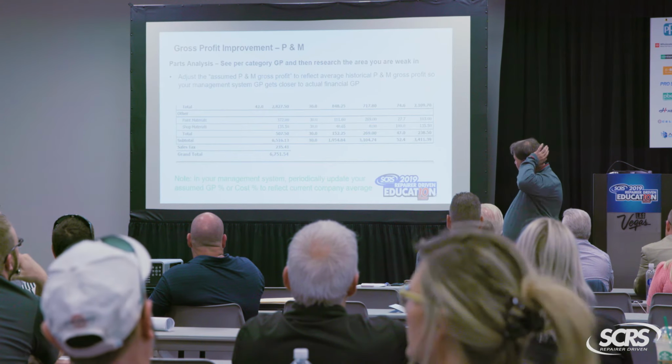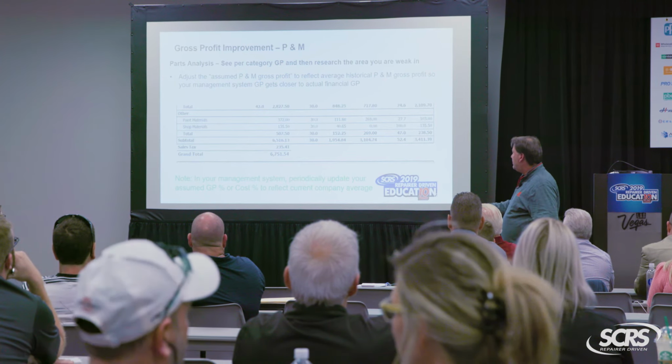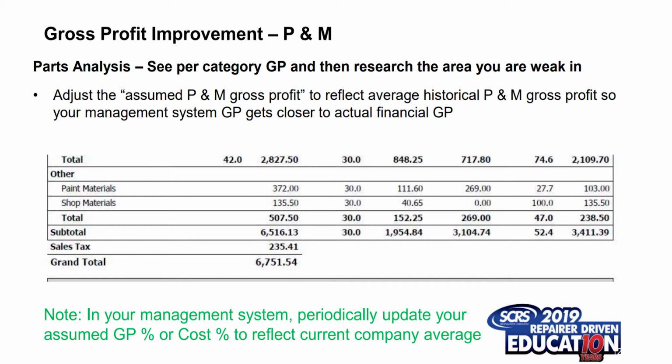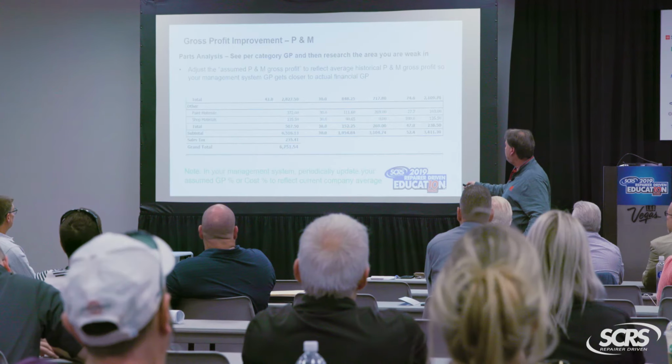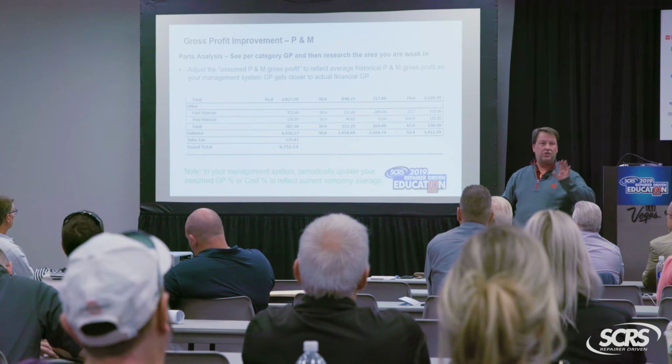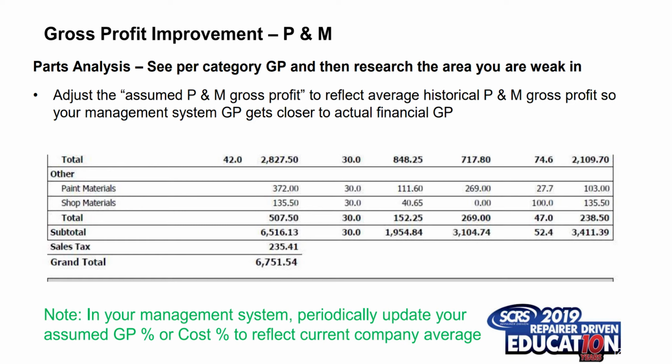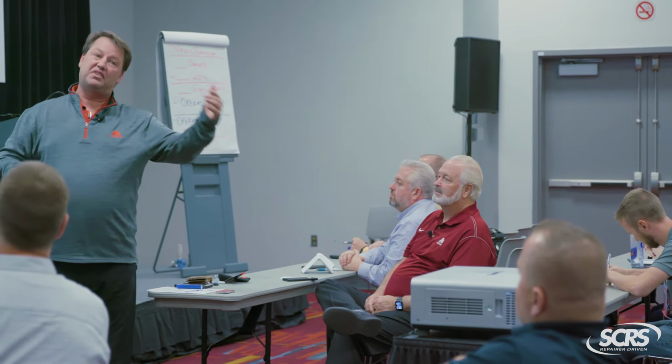All right, so obviously on the job, if you don't use this automatic feature, periodically you want to check your real P&L number for paint material costs or your profit and put that in. So when it does the assumed cost for paint materials here, it basically uses what you're really doing, not some made-up number. Because you tell it 45, every month you're going to make 45, but then your P&L is 1 point down because your real paint material profitability was less.